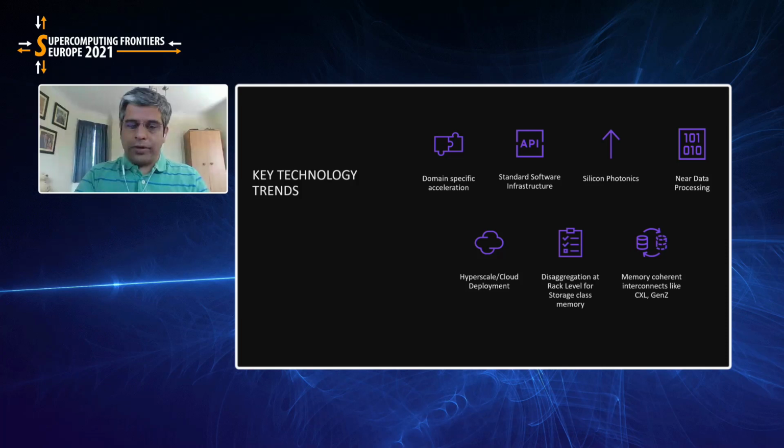There's also a push towards standard software infrastructure, mainly driven through containerization and orchestration, such as Kubernetes. We are also seeing a lot of innovation coming on the silicon photonics end, things like co-packaged optics, for example, from Ayar Labs. So that's really key. One thing that's of interest to me, and also to a lot of the folks on this presentation, is near data processing. How can we come up with algorithms and architecture which support near data processing? So, going back to what I said, optimizing for data movement rather than compute performance. Hyperscale and cloud deployment is here, and we are seeing a lot more. When I say cloud, I don't mean public clouds, but cloud as an architecture.